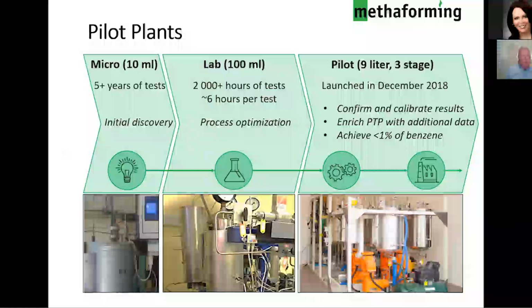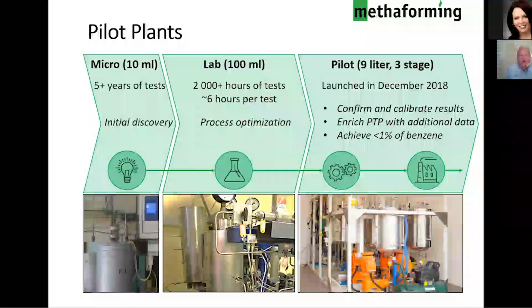To review quickly where methaforming came from, the catalyst and process has been designed and optimized with over 7,000 hours of pilot plant testing. The bulk of the testing has been with the 100 milliliter lab facility that we use for testing different types of naphtha. Specifically, we've tested over 50 types of naphtha in over 300 total pilot plant tests. Then our latest and largest pilot plant, which started up in late 2018, is a 9-liter 3-stage reactor. With that plant operations, we have confirmed the yields that we've seen from the smaller pilot plant.